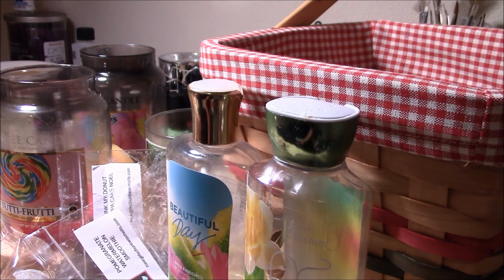I love it. But they smell very similar. What is this? What is this contraption of Scentsy that I'm looking at here?